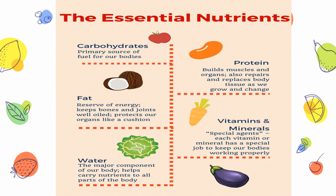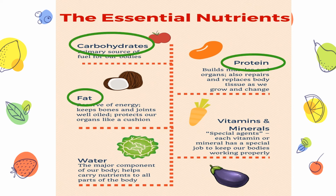So this graphic shows the essential nutrients. There are 6 classes of nutrients: carbohydrates, fat, water, protein, and vitamins and minerals. We will focus on nutrients that give us calories to keep our bodies healthy and moving. Those nutrients are carbohydrates, fats, and protein. Water, vitamins, and minerals are very important for maintaining health. However, for students in elementary school, we suggest focusing on the 3 energy-giving nutrients and what they do.